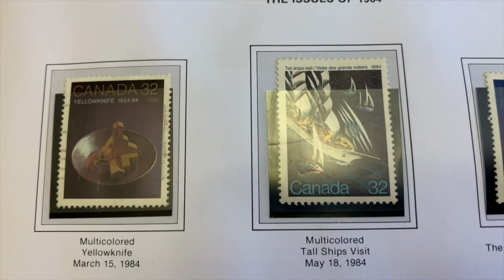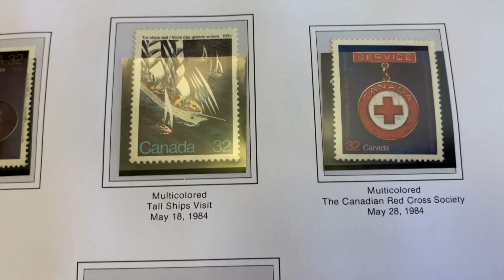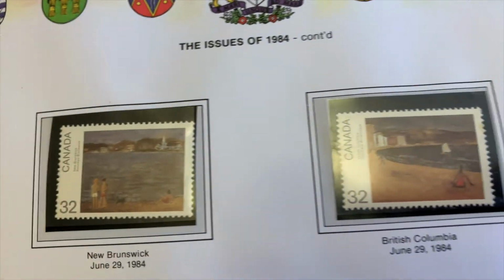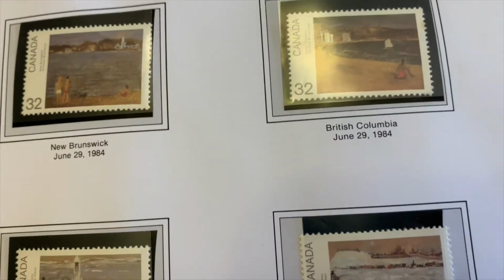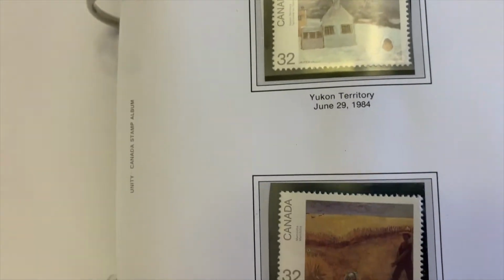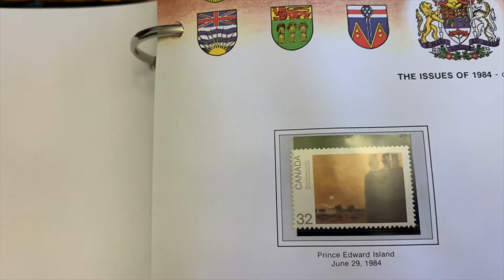And the big visit of the tall ships. It still happens from year to year. We get tall ships will come in and visit Halifax or Miramichi. Some of these stamps may be familiar if you watched my video on the first day covers. This is the period when I was collecting first day covers, so 1984, 83, that area. And when I went down to the post office on my bike, that's what I was usually buying, is the new first day covers when they're coming out.